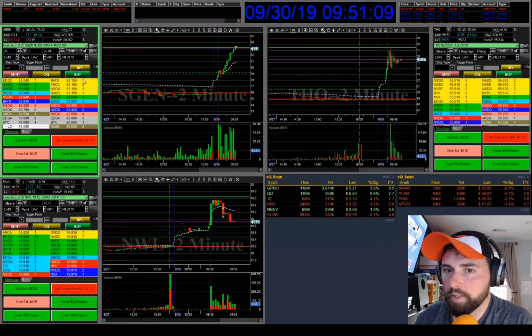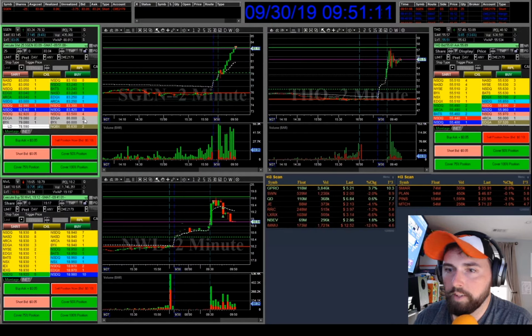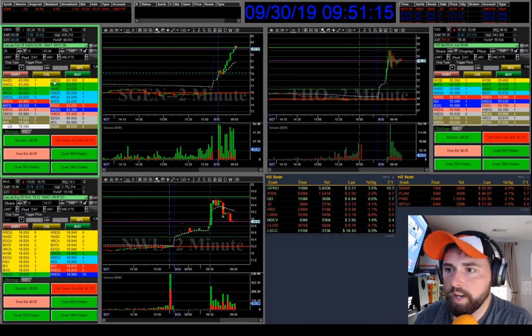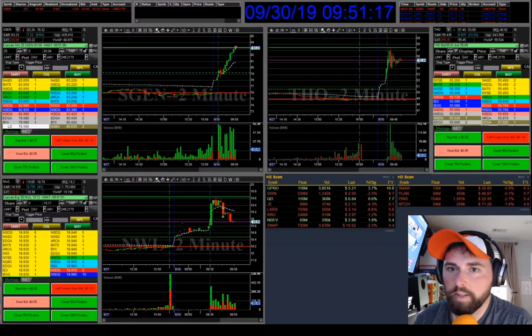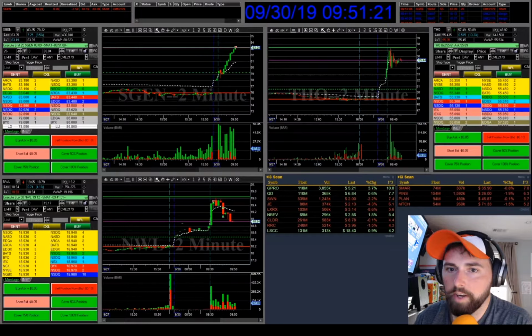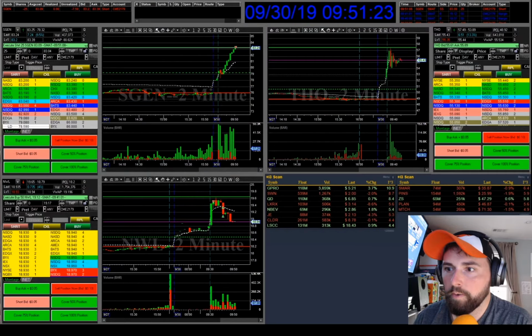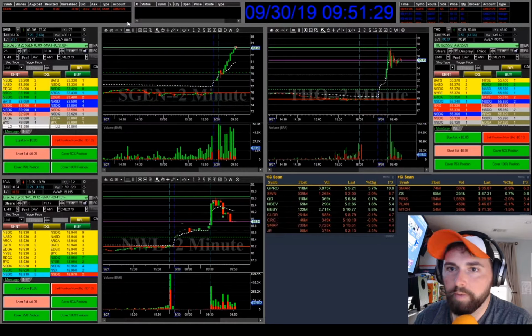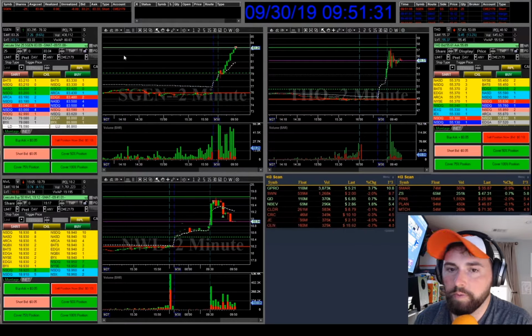All right, we're going to start SGEN. Kind of felt a little toppy here as it got through 83. Starting real small size. As you can see, the range on this is crazy. Plus our buying power, this is the top of our range here at the $80 area. We actually saw this on the scanner when it was under 80, and we just kind of had it up, watching it, see what it wants to do.